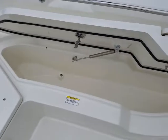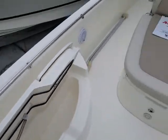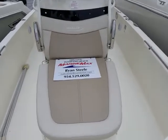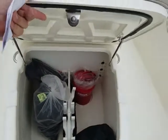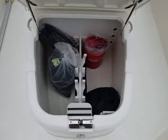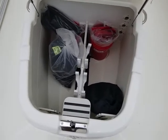Again, Boston Whaler is a very high quality boat. There is not going to be a single piece of unfinished fiberglass on board. And then the best part about the boat is the storage. So here I've got about a 3-foot deep well. You can have your scuba tanks here, all your rod holders.